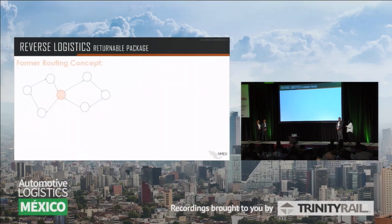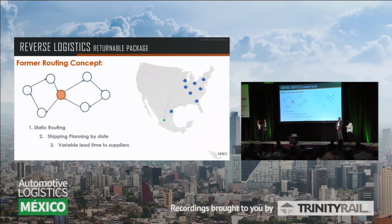Previously, in Nissan, my routing method was fixed. We sent only one supplier on one specific route, and we had a shipping planning program to send on a specific date on one specific logistic route. In some cases this generates a low TFR to the US, and it generates low variability in the lead time to the suppliers.